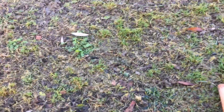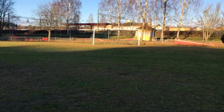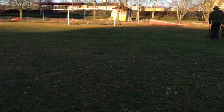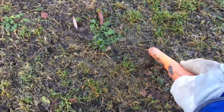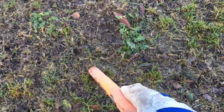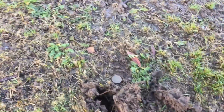It seems like many signals in this park are very shallow. And we are on the football field here. So maybe the kids have been running around, falling over and dropped all the ice cream money. So I can find it. So let's see. Where is this signal anyway? There it is. Maybe it's a bottle top. Or maybe it's... Whoops. There it is. 1 kroner coin.